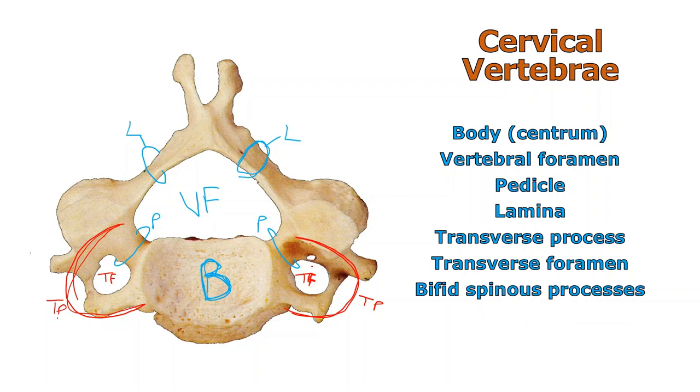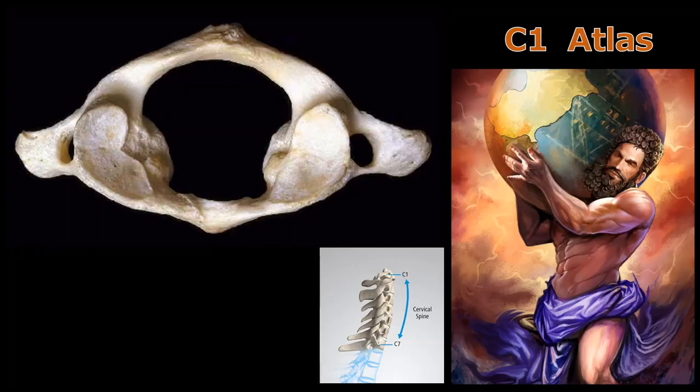Notice that the bifid spinous process sticks out posteriorly very prominently, but this is again only C3 to C6. C1, C2, and C7 will have something different. Okay, C1 and C2 are so different, we're going to have separate slides for them.